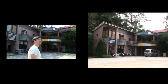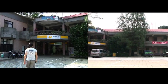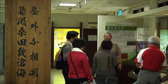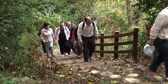The Shishan Visitor Center, an elegant building that was formerly a dormitory of the Shishan Elementary School, offers much information for first-timers, including maps and an introduction to the scenic spots along the main hiking routes. This is a good point from which to start your journey of discovery.